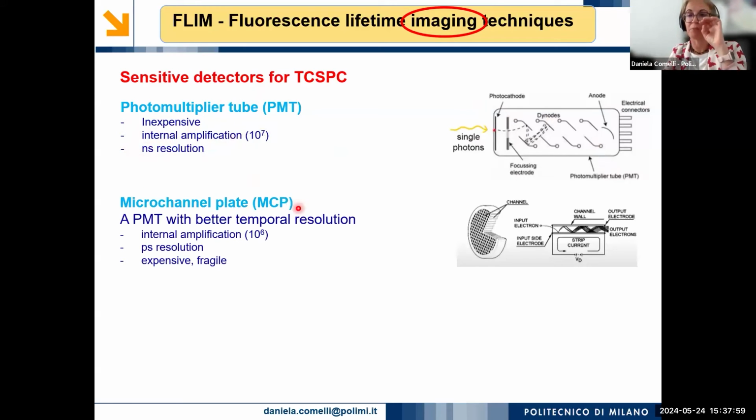Better than photomultiplier tubes are microchannel plates, which are rather similar. Again, we detect one photon that is converted into photoelectrons and then multiplied by the microchannel plate. The advantage is that it has a higher temporal resolution. They are a little bit expensive and fragile.